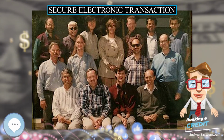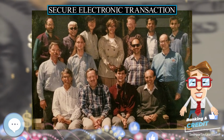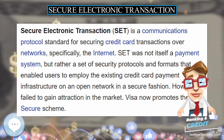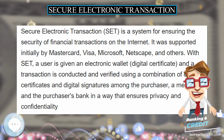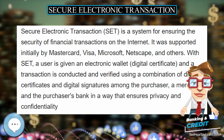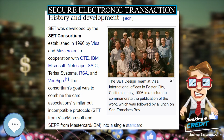Dual signature. As described in Stallings 2000. The message digest, MD, of the OI and the PI are independently calculated by the customer. These are concatenated and another MD is calculated from this. Finally, the dual signature is created by encrypting the MD with the customer's secret key. The dual signature is sent to both the merchant and the bank.